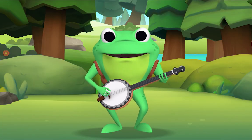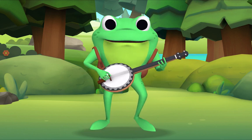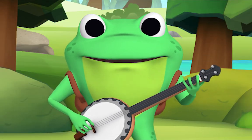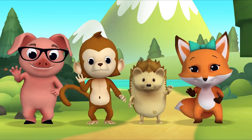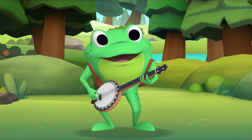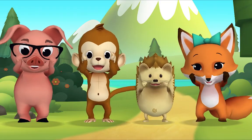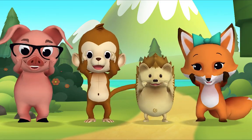Okay! The wheels on the bus go round and round, round and round, round and round. The wheels on the bus go round and round, all through the town. Now sing along with me. The horn on the bus goes beep, beep, beep. The horn on the bus goes beep, beep, beep. All through the town. The babies on the bus say wah, wah, wah. The babies on the bus say wah, wah, wah.